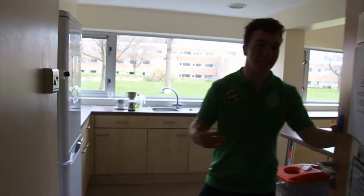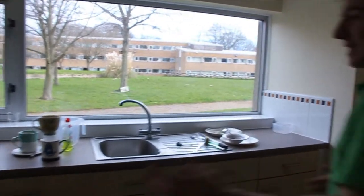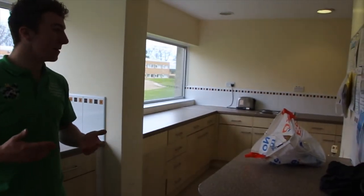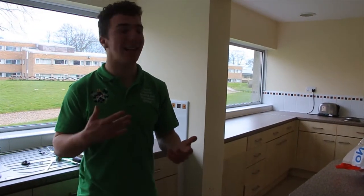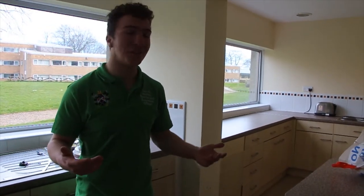Even though St. Aidan's is fully catered, we also have student kitchens that you can use. So every kitchen has a sink, kettle, microwave, and toaster. And even though all your meals are already provided for you, if you want to make yourself a bit of extra, like a pot noodle, like some pasta in the evenings, then you do have these as well. And they're also best used as a social space.